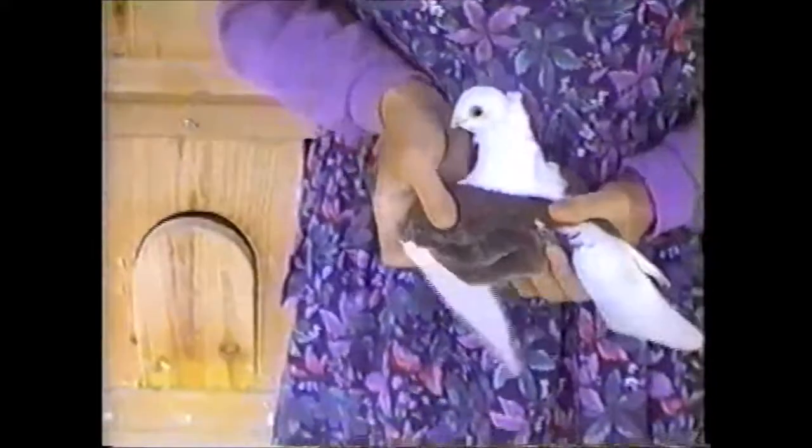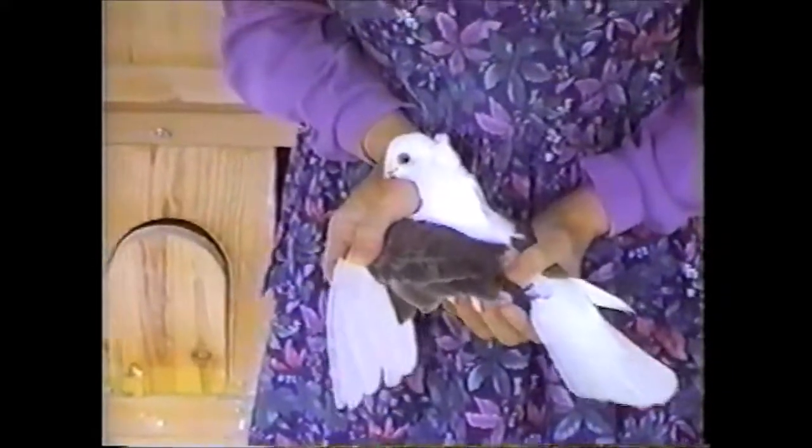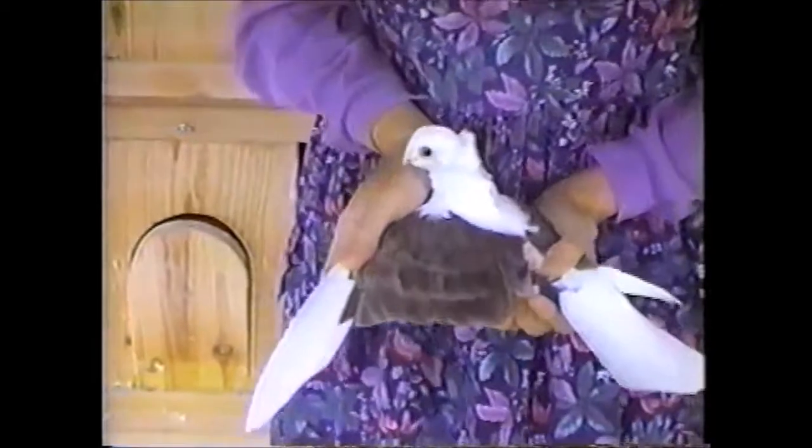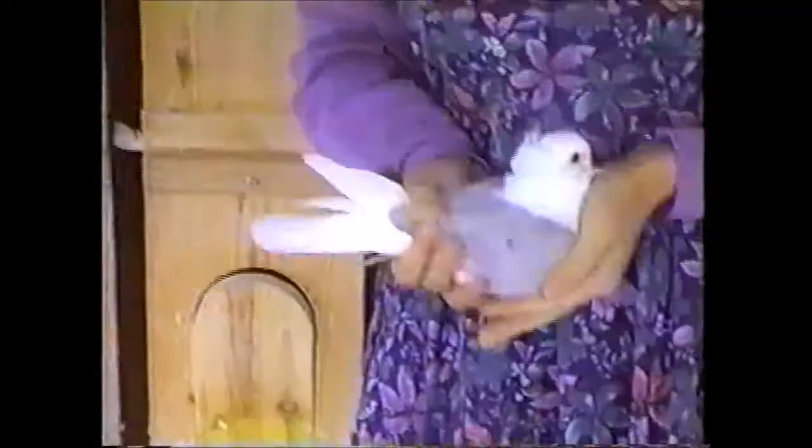This is a Duluth blue spread, as you can see. She's a lighter colored. The Duluth also comes in checked or barred, but we don't have any of those, so we're showing you the spread version, which is quite pretty.